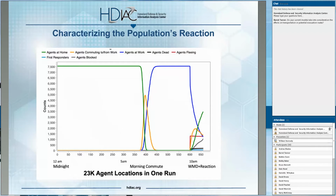And we have several different colored lines. So let me go through some of those. The red line is all the people who are in zone 1 and zone 2 and zone 3. Those are the people who are fleeing the weapon. They are on foot and moving away from ground zero. They're no longer working. Their buildings have been destroyed or severely damaged, so we didn't consider them as agents at work. The black line is the people who were killed inside the first zone, and people who are dying over the first 60 minutes after the weapon went off.